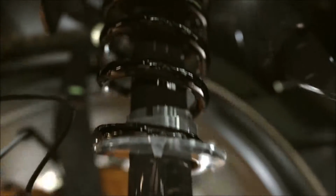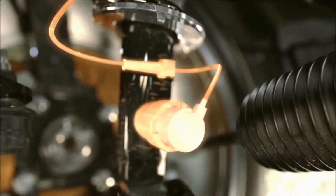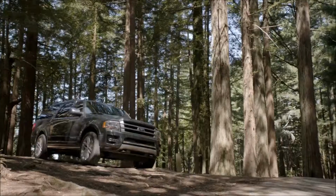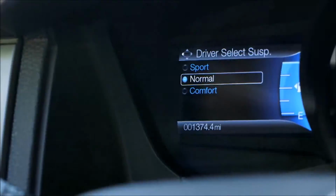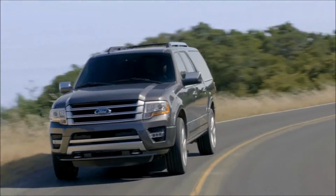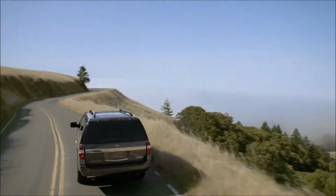12 sensors continuously monitor suspension, steering, braking, and body movements. And the damping system responds in milliseconds, faster than the blink of an eye, to help keep you confidently in control. Choose from three settings: normal, comfort, or sport, for the performance feel you prefer. Continuously controlled damping. Technology taking Expedition ride quality to a whole new level.